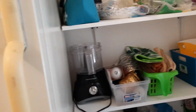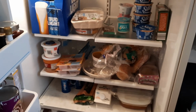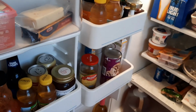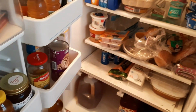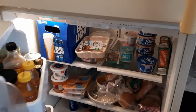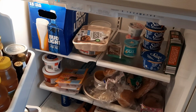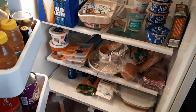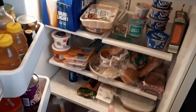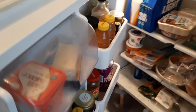And then the refrigerator, don't mind the beer. There's just food everywhere, you guys. Yeah, we need to eat what we got. Certain things, like the yogurt I'll go through really quickly, like the Lunchables we go through quick, the sausages we usually go through pretty quickly. The oat milk we'll use pretty quick too, but there's a lot of stuff that we don't use every day, and it's packed, you guys. And this is just the extra freezer and fridge.